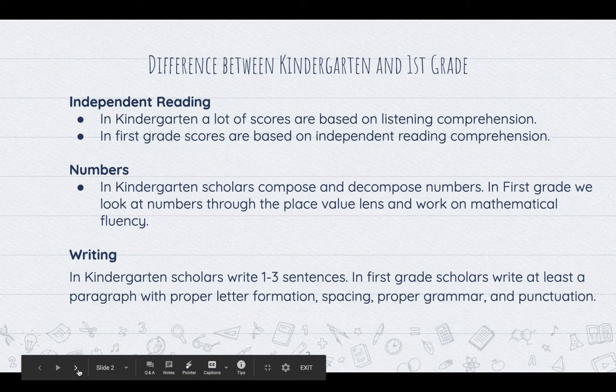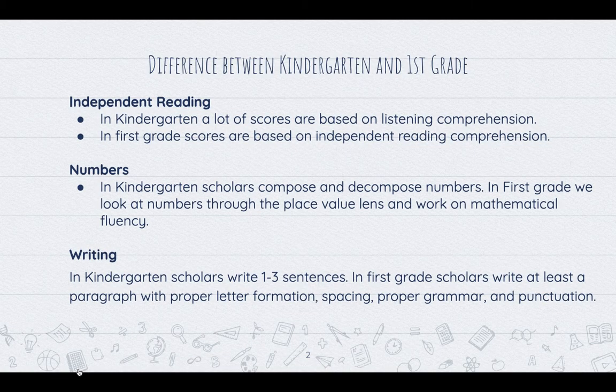What is the difference between kindergarten and first grade? Well, I'm really glad that you asked. We'll be focusing on several things throughout the year, but some of the main ones you need to be aware of are that in kindergarten, a lot of scores are based on listening comprehension, while in first grade, we want to foster more independent reading comprehension. This means we're going to move from the kids hearing all the stories from me to them reading them on their own and being able to comprehend it themselves.